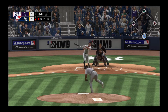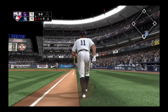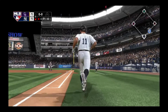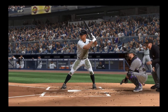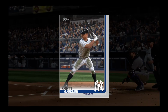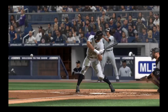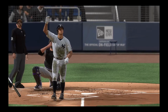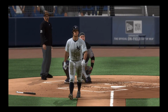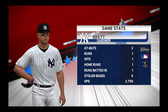From the stretch, here's the pitch. Now a drive to right field. This could do it. Game over. Walk-off home run. And guys, time to recognize the man who really stood out this afternoon, and there he is. Brett Gardner. He's our top player of the game. When you walk up to the plate and hit a walk-off tater, you're probably going to be the player of the game, and that was a clutch swing of the bat, and he'll be riding high on that one for a while, I'm sure.